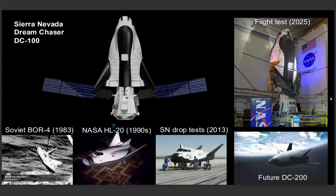It's been in development for decades. The first indication was this Russian space plane experiment that was photographed by Australian intelligence. And my advisor at Langley digitized this and discovered that the Russians had found a stable configuration of hypersonic reentry. And so they copied it for the NASA HL-20, which then evolved into the Sierra Nevada Dream Chaser.